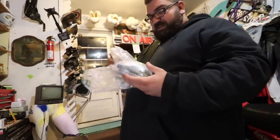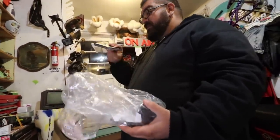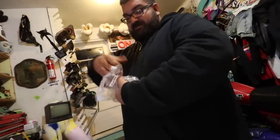This thing's just in a bag. What is this? Looks like a GPS. That would be nice. I'd actually use that. Garmin GPS. That's nice, actually. Although GPS is on people's phones nowadays, still it's nice to have one.